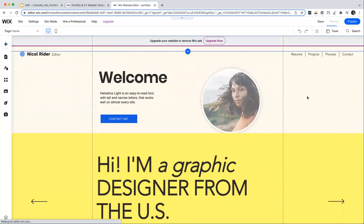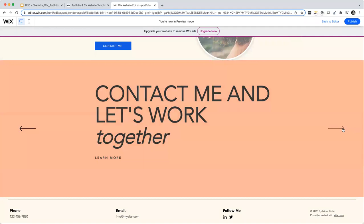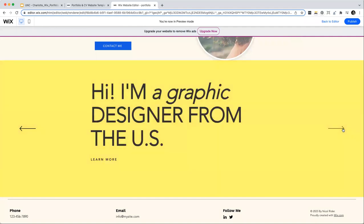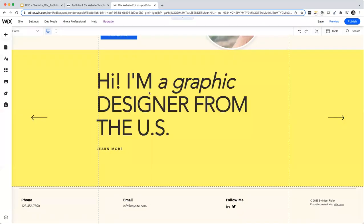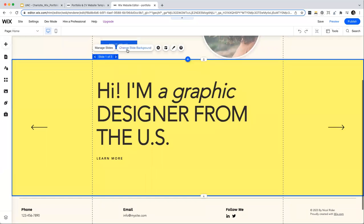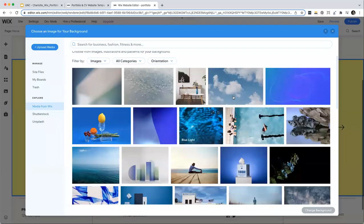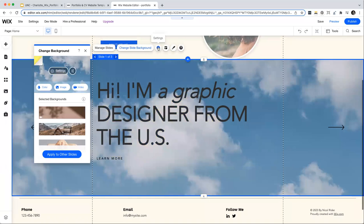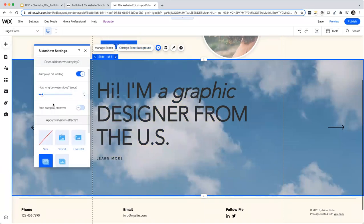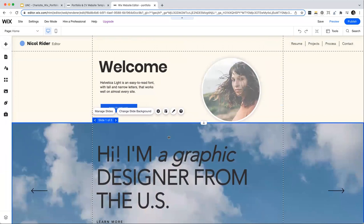Okay, so if we go to preview, this is what that experience would look like. And you can set it to appear automatically slide to slide or to have the individual click on the arrows here. So you can determine the behaviors of it as well. And then of course you can change up the background of the slides. You could put your images of your work or any experiences you've had, right? You can change up the text. And then here's where you can play around with the settings and so forth. Okay, so that's a good tool to explore as well.